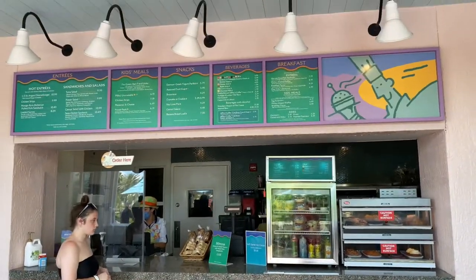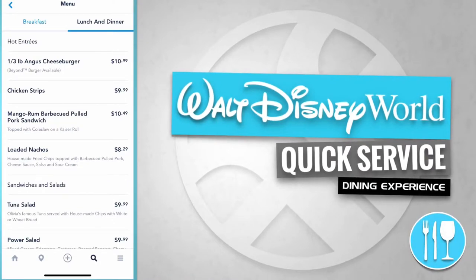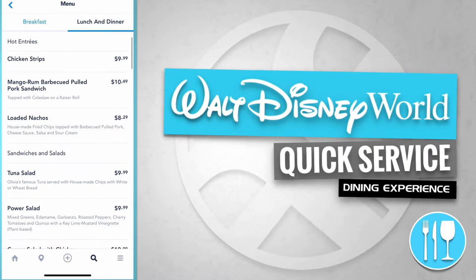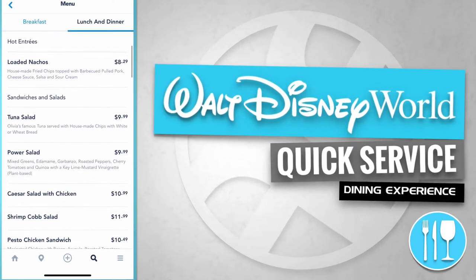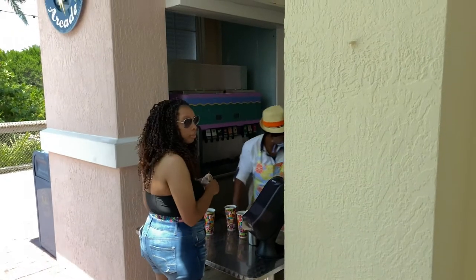Let's take a look at the menu items. Goods, Food to Go has some hot entree items like the third pound Angus cheeseburger, chicken strips, mango rum barbecued pulled pork sandwich, and loaded nachos. And here's a quick look at the refillable drink mug and soda station.